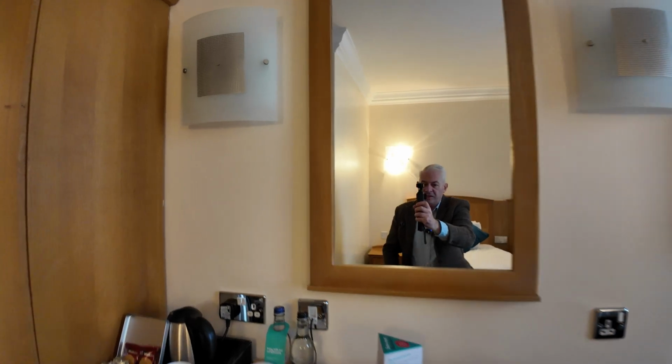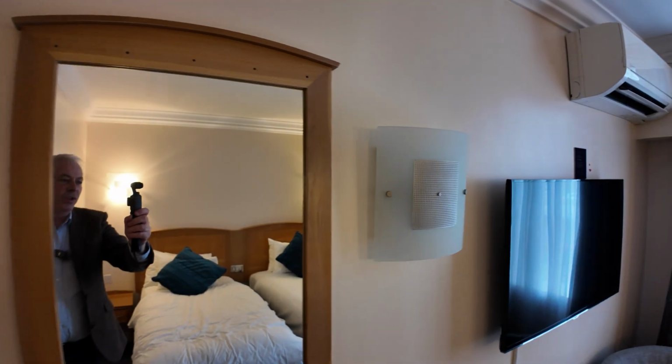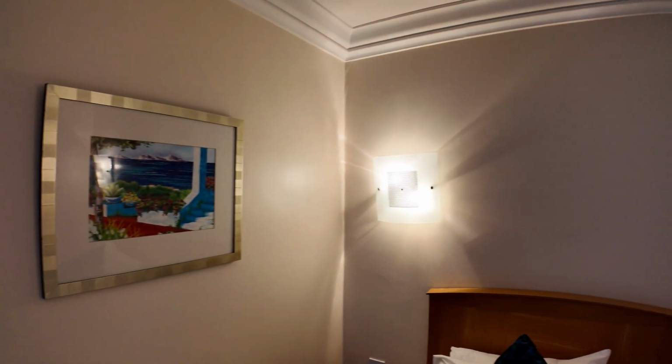Just have a quick look at some of the things that I don't really like about the hotel room. These are just little things. I'm really picking here. I think these light fittings just look a little bit dated. Yeah, just that sort of gold picture frame and those little light fittings there just look a bit dated.